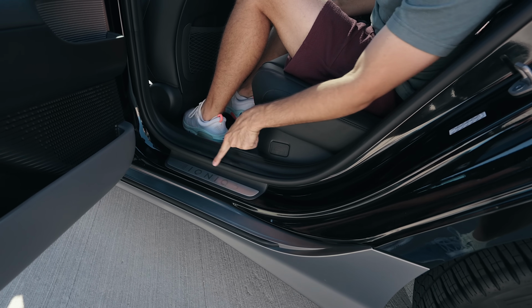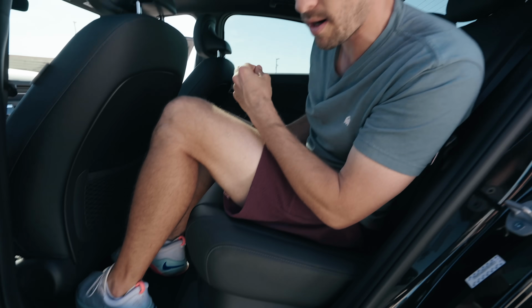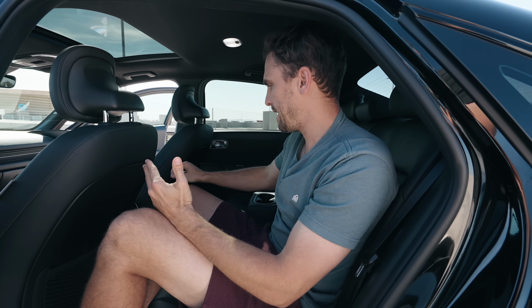And then you have the Ioniq 6 kick plate here, which is a nice touch to the back of the car. I appreciate when they put detail into the rear of the car. They don't just leave it and say, forget about it. This is a $53,000 car, and I appreciate that.